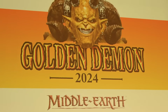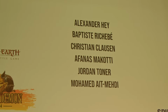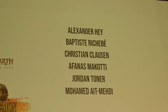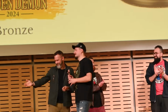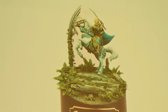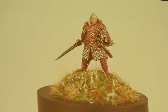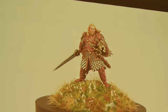Now our commended finalists from Middle-earth: Alexander Hay, Baptiste Richer, Christian Clausen, Afanas Makati, Jordan Toner, and Mohamed Ait Mehdi. Alexander Hay. Taking silver, Baptiste Richer. And taking gold in Middle-earth, Jordan Toner.